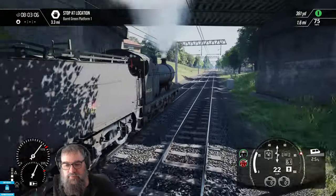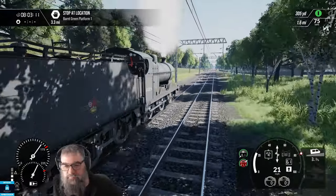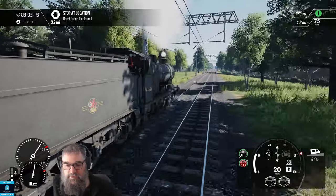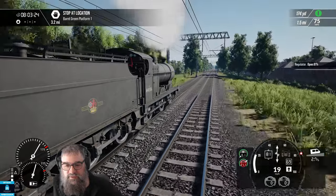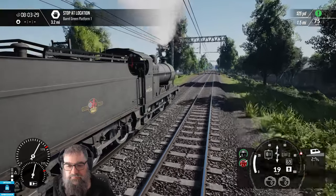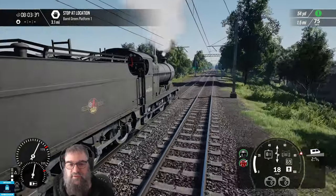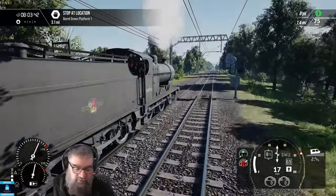72% on the regulator, still losing it. Give it some more reverser. The more reverser you give it, the closer you get to the full forward gear, the more wasteful you are with steam, though, really. Alright, 72, let's go up to 80. Oh, she's struggling a little bit. She is slowing down. Faster than the 8F at this point, so it's holding better. Definitely faster than the 6P.